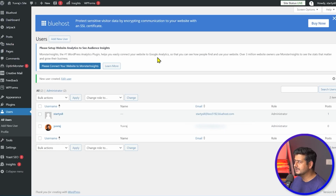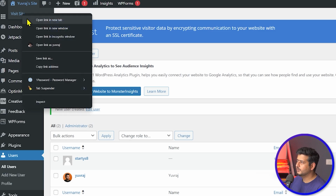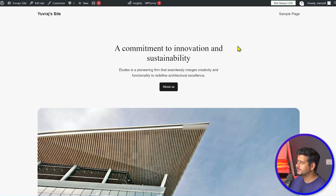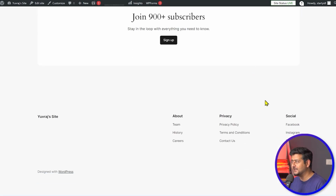But from the backend, there's an easier way to go to your website. Just go to the top left corner of the screen, and once you hover your mouse over here, you'll see the visit site option. If you right click, open a new tab, you can just click on it as well, and this will take you to the website. And this is your beautiful new WordPress website. Congratulations, you have technically built your website already.